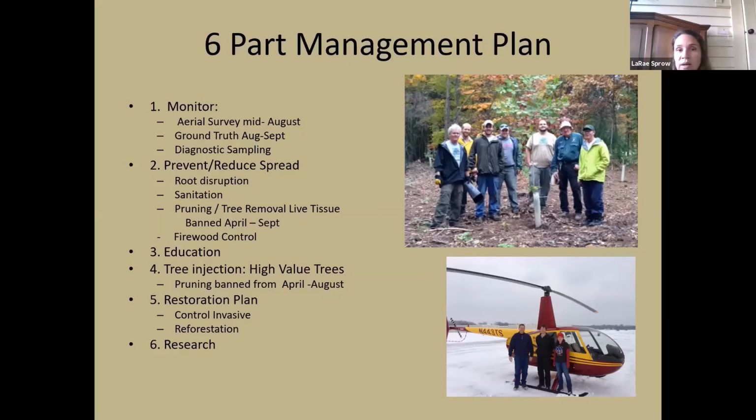And we do try to also do some diagnostic sampling that we send to OSU. Part of the plan is prevention and reducing the spread, and then education, potentially tree injections if we have highly valued trees, and making sure that we have that pruning ban, which here says April to August, but we've really been trying to push that all the way through October, just to be safe. And then having that restoration plan.